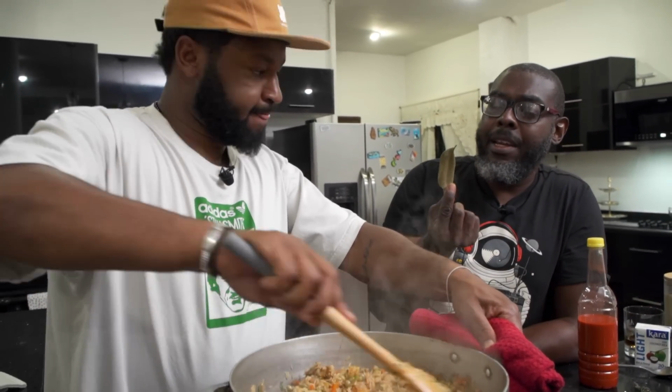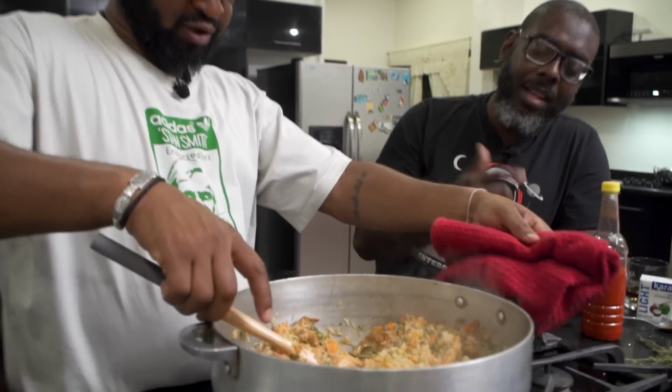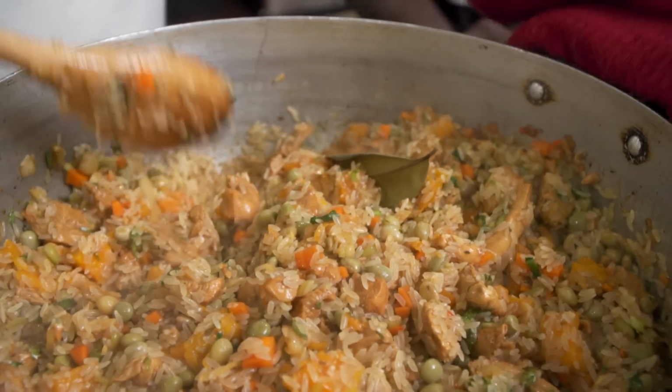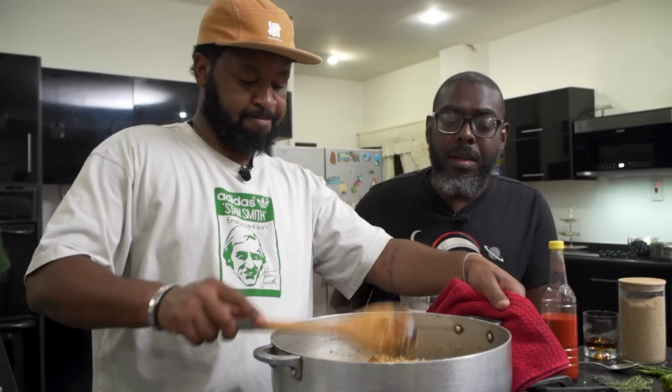Of course, bay leaf. Must put bay leaf in this. So I'll just throw it in. Nice. It's already looking really good.